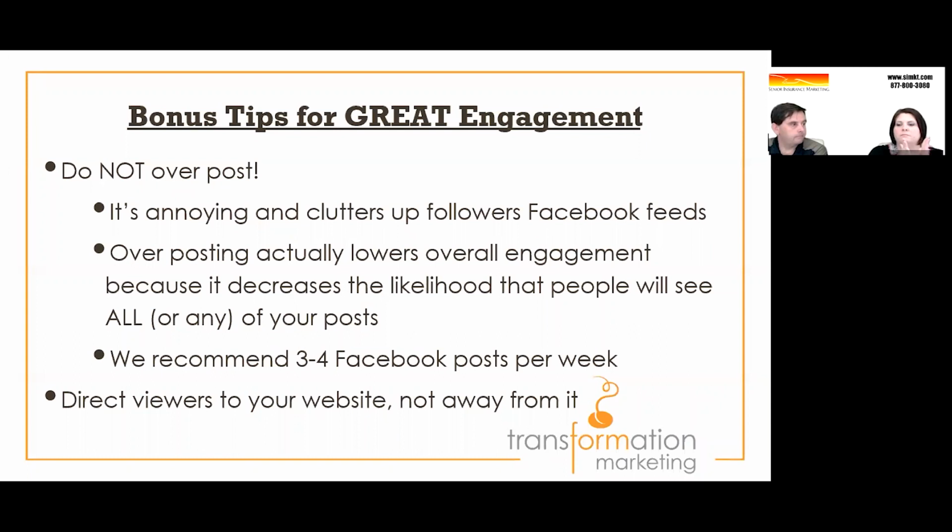And then in regards to engagement, if you are posting a link in your Facebook post, if at all possible, send viewers to your website. Don't send them away from it. Don't post random links to other articles all the time or other people's websites. Sometimes it's unavoidable. Sometimes you may need to send them to CMS or something like that for official information. But by and large, get that information on your website and then drive those viewers back to your website where they can find more information and more ways to contact you also.